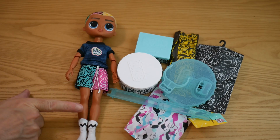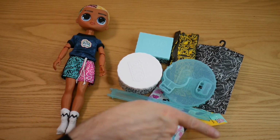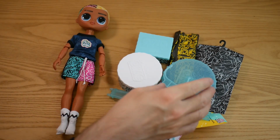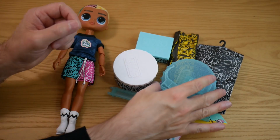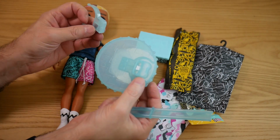Okay, so here is the doll. He's all there, set and ready to get his gear on. This is all stuff he came with here. So if we have a very quick look at some of this stuff. So obviously we've got a stand here, which is great because it's always nice when a doll comes with a doll stand.